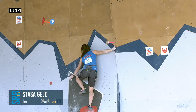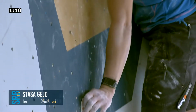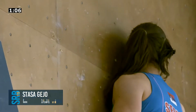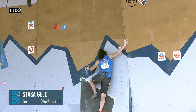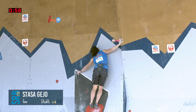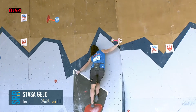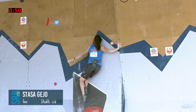Kind of struggling with this foot switch here. It looked like she was going to try to match down low and then bring her right foot up. We saw Natalia Grossman kind of just do a foot hop switch here, which it is a difficult move to do. She did make it look easy, but it is difficult. But this looks like a better method that Stasha is going with. It looks a little more secure, especially with her height here. She can stand comfortably on that.